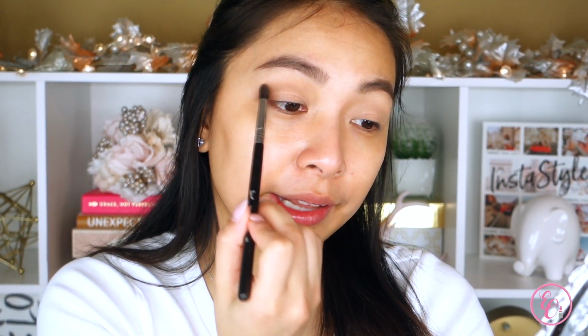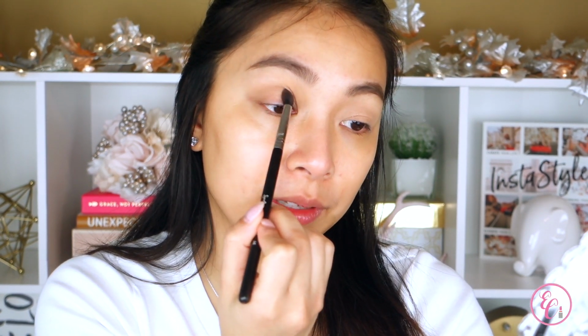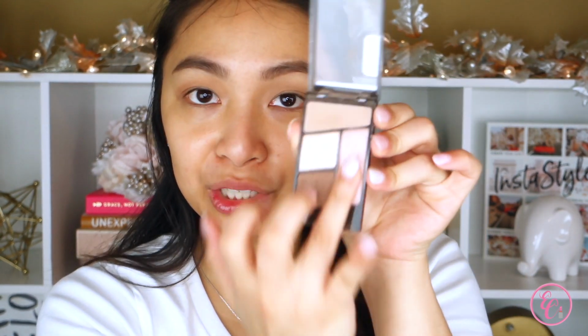Now I'm taking a more packed blending brush and I'm taking the crease shade right here. I'll just use that to darken the outer corner and blend it in a little bit, just to have a little bit more depth to my eyes. And then using my ring finger, I'm just going to get this pink shade right here that's for the eyelid, and I'm just going to apply that all over my lid for a little bit of shimmer.